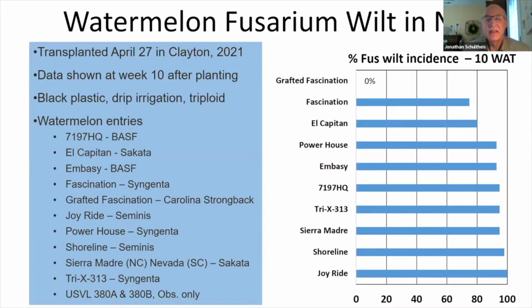And you can see that the top listing, the grafted Fascination, we didn't find any of the plants that got any of the Fusarium wilt. None of them. We see Fascination did seem to have a little bit less, at least numerically, around 75, 78%, somewhere in that range. And then the rest of these had 80 or 100% of the plants that showed Fusarium wilt symptoms. And so all those blue lines, statistically anyway, were the same.